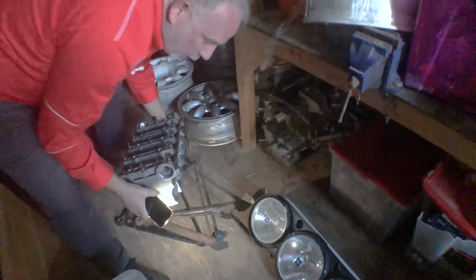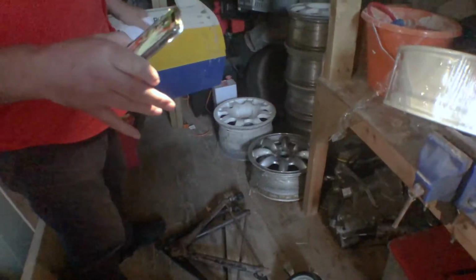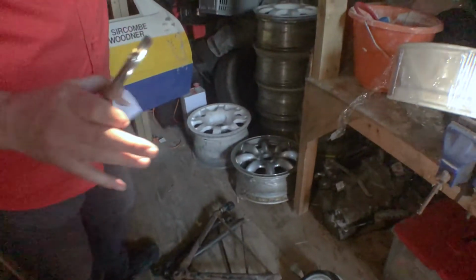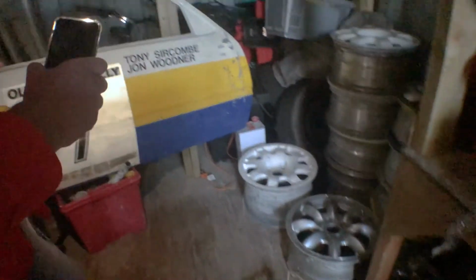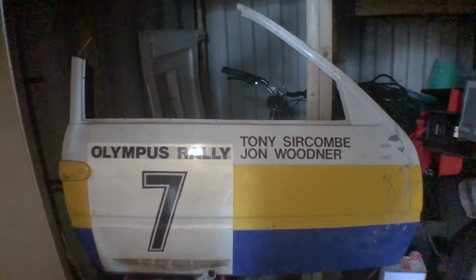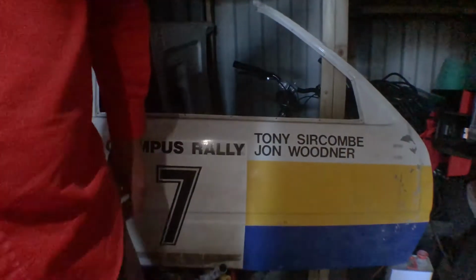All of these parts are purchasable today. You can buy them brand new still, so they're really nice to have. They're great that they're authentic, genuine parts, but in reality you can buy them off the shelf in a Peugeot showroom near you. We've got body mouldings, light pod, we've got the original door, a few original bonnets, John Woodner's 1984-85 Olympus Rally. Nice to have, a lovely piece of history that's with the car.